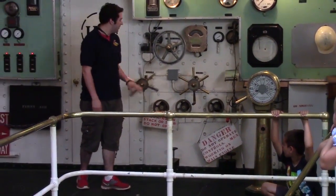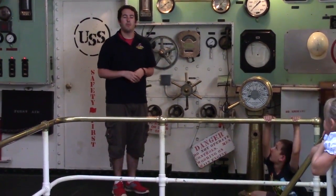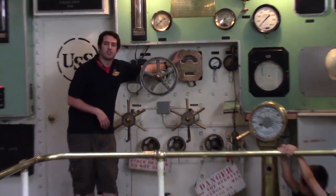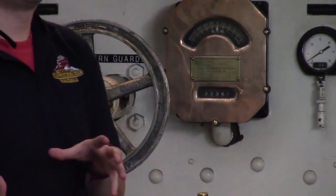We start to loosen this up. Now, full stern for this ship is about 50-60 RPM. So we'd look up here at our tachometer until it reached about 50-60 on the stern side, and then we would stop. And that's how we control the speed of a boat this size.